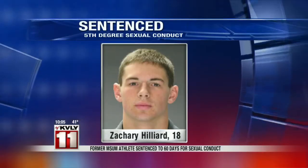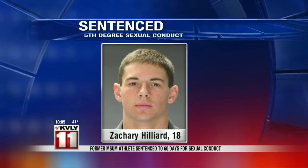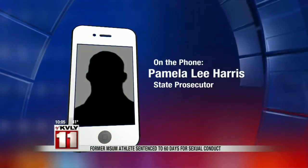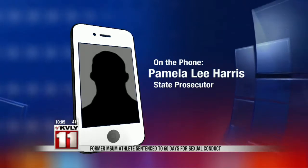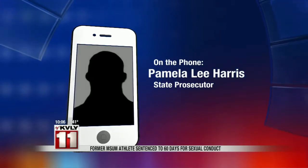A former MSU Moorhead football player has been sentenced to 60 days in jail for rape after pleading guilty last month to 5th-degree sexual conduct. Court documents say the victim said no multiple times, but Zachary Hilliard allegedly continued to rape her. For a more serious charge, we would have needed physical force or injury. We would have needed to show some sort of perhaps incapacitation, or that she wasn't aware or couldn't consent or withhold consent. So there was a myriad of factors that fell into it. Hilliard has already served 57 days and will be on probation for 2 years. We reached out to the judge in the case, Galen Vaugh, for comment, but he declined.